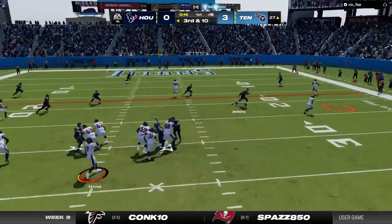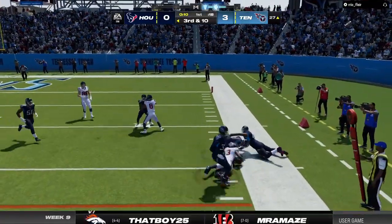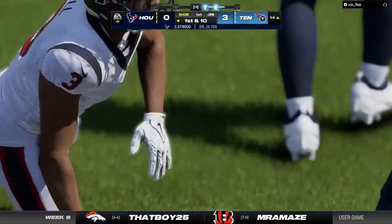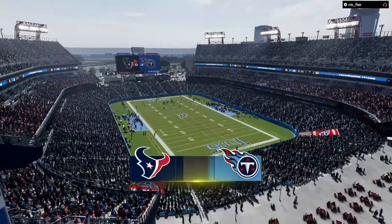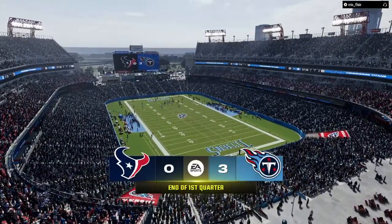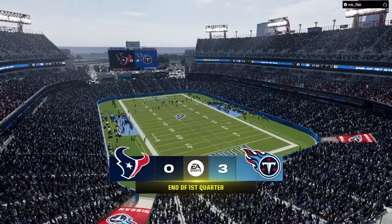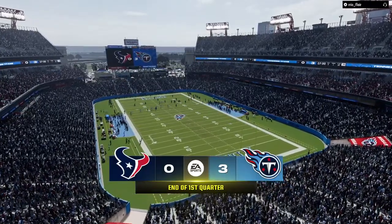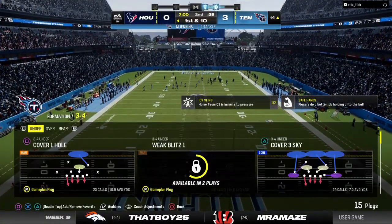Here's Stroud. To the right side and caught by Dell. And down inside the 15 he goes. 3-0 after 1. Texans football to start quarter 2 as they've got it with a 1st and 10.